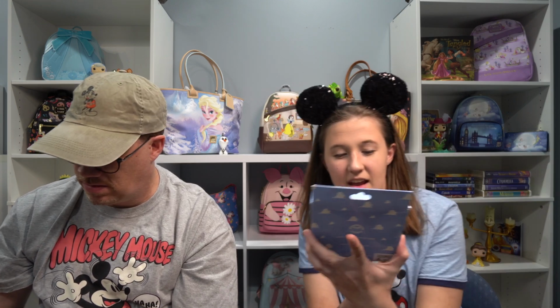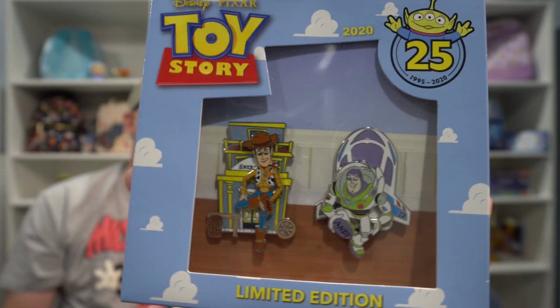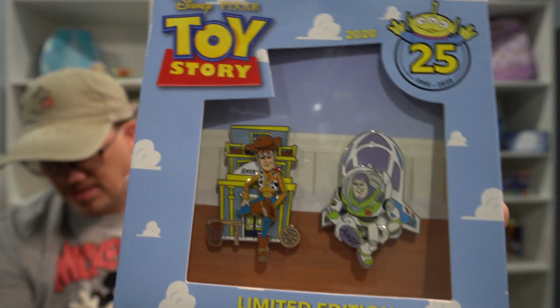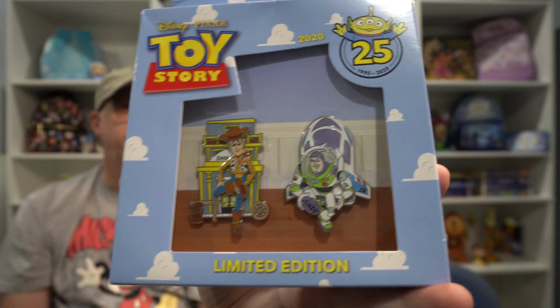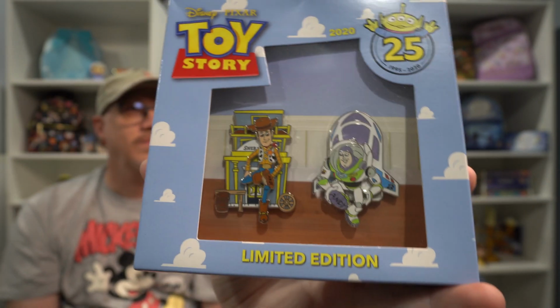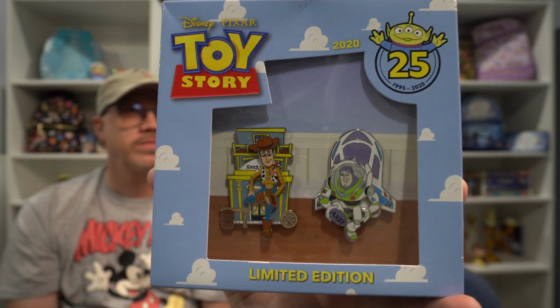This is a cute one. It even has Andy on the little bottoms of their feet. Now if you go in a store and buy Woody and Buzz, I believe it actually says Bonnie on the foot and no longer Andy. So at least these say Andy.